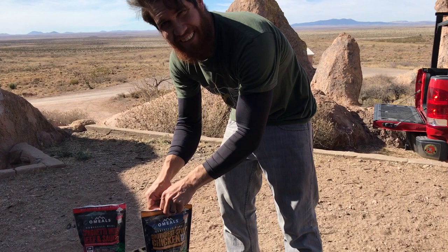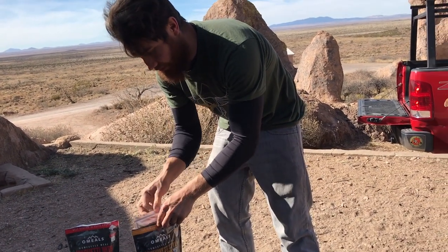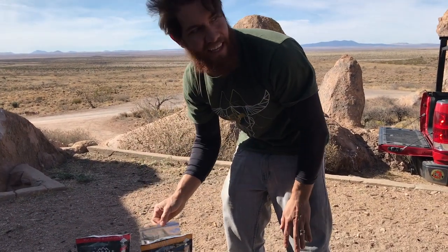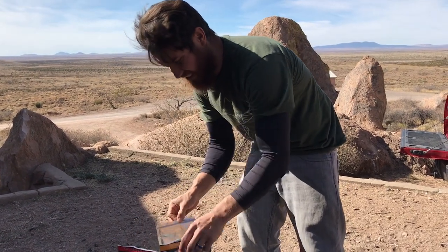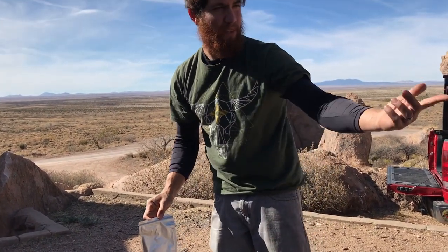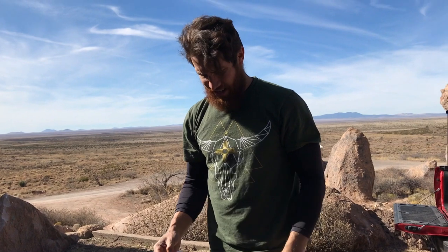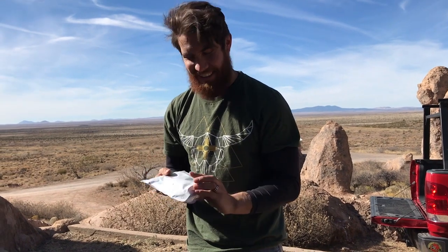Me and Abby were talking. The pros about it is if you're out and about and you don't have time to make a fire and you just want a quick lunch, it works out perfect because you just add water. The cons about it is that it comes with extra stuff like a fork and napkin. I mean, that's good for some people, but for backpackers like us, we don't really need that stuff. We have our own stuff, and it's a little small. It's not much in there, but we'll see. We'll see if we'll eat it.